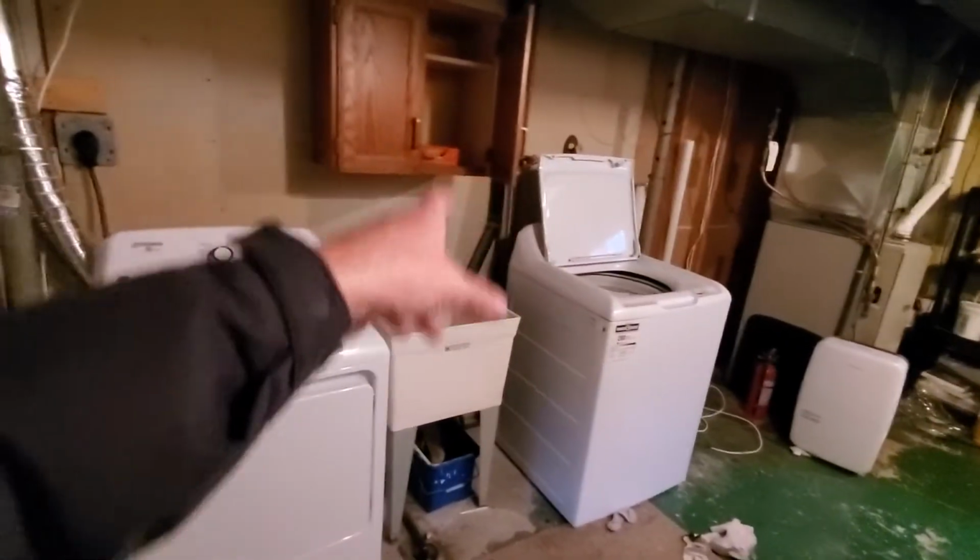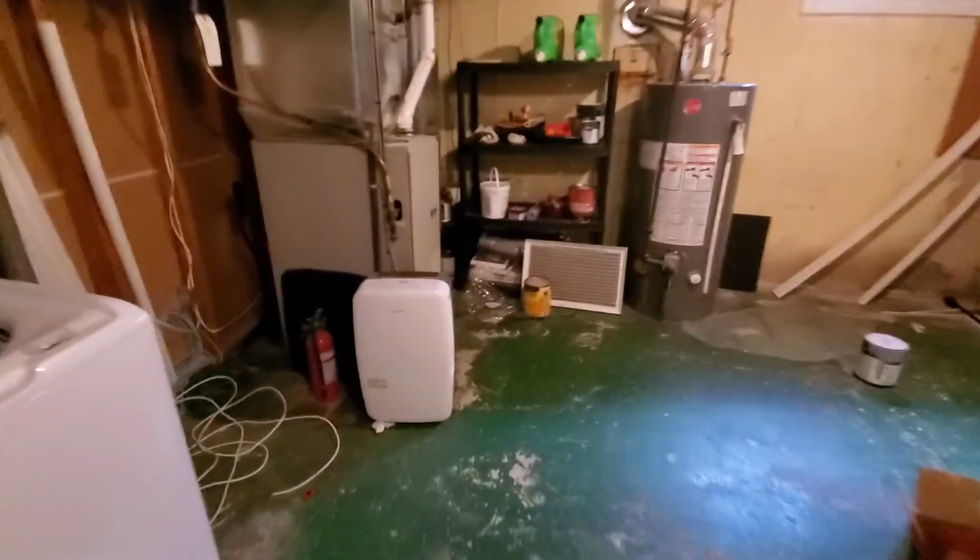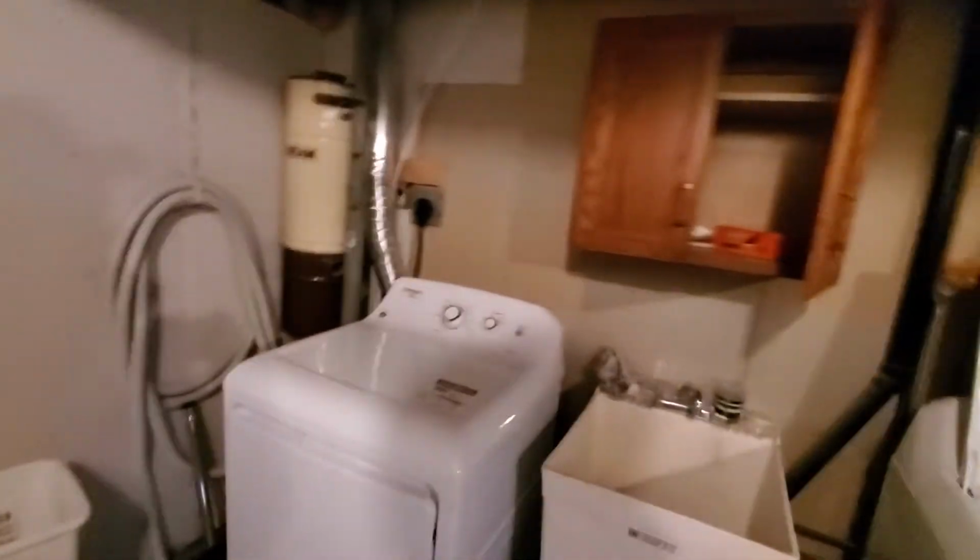from right here. Look at it. You got your washer and dryer, your hot, your cold supply. All your drains are right there. And the electrical panel is probably not far away either. But it doesn't really matter where the panel is. We can make that work.